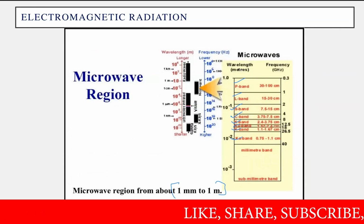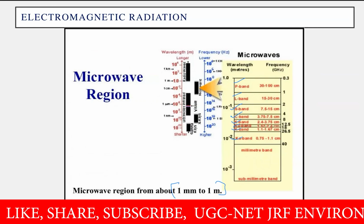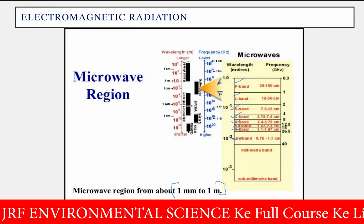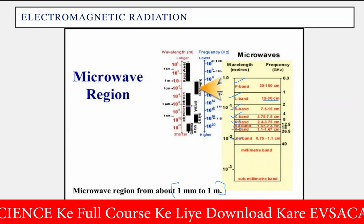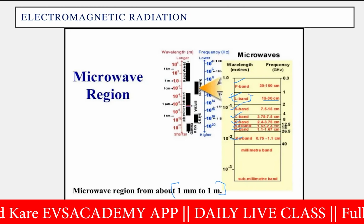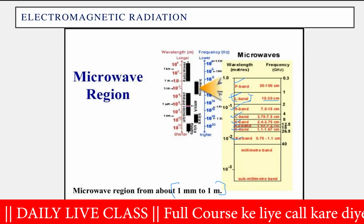Here, multiple times you can find questions asked in the Catalyst book about which band is useful for calculating tree height. For calculating tree height, the second band, the 15 to 30 centimeter band, is used because the majority of trees are above this particular height. This L band is used to measure tree height. That question you can find in the Catalyst book and see the answer.